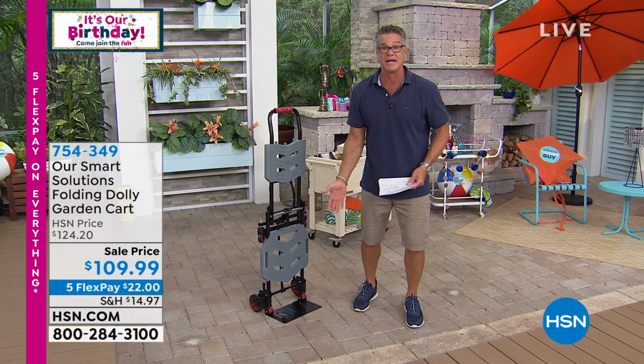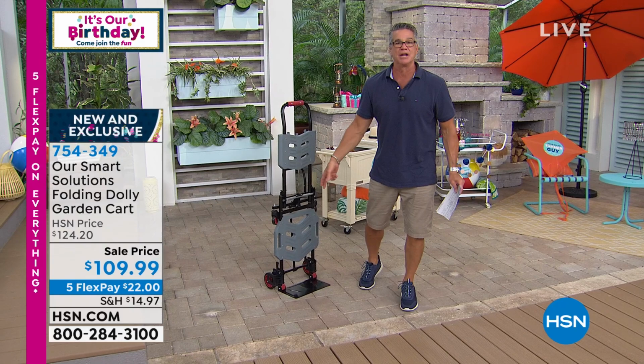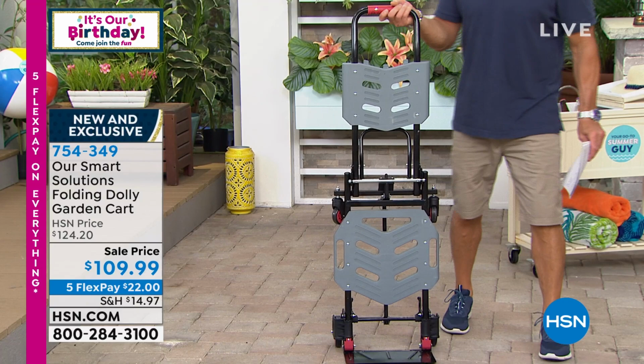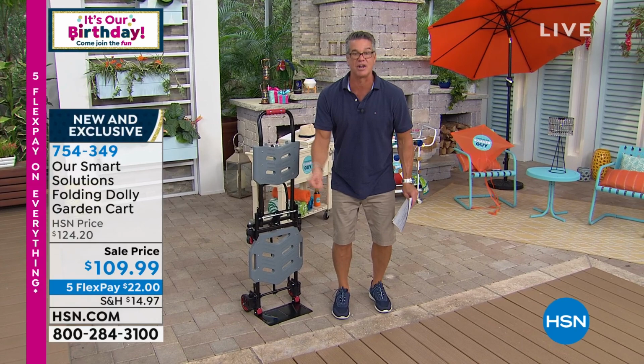Yeah, you could go to the home store and buy a hand truck. It's just a hand truck. It's just shaped like that. Just like that, you pour stuff on. You know, you see the guys who deliver the refrigerators use it. Or you could buy this. Wait till you see the different ways that you can configure this to use it as a dolly, as a hand cart, as a trolley.